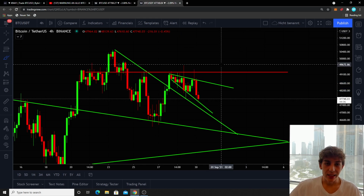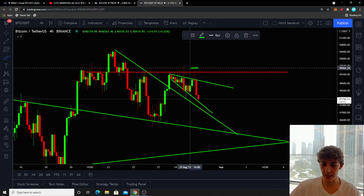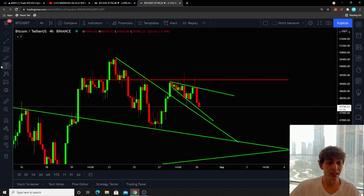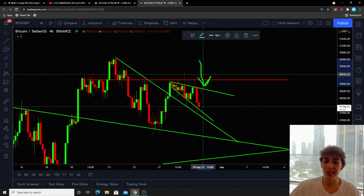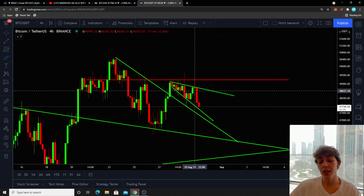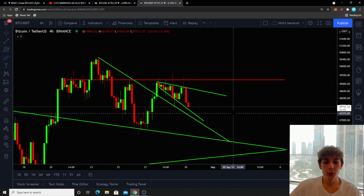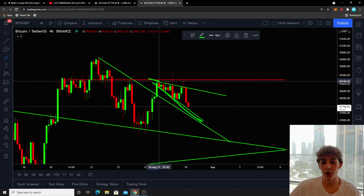The only sad thing is for sure that the bulls didn't manage to close the 4-hourly candle above this very important resistance. They got sold off massively by the bears. The bulls really got dumped on by the bears. And since then, we are seeing a continuous downtrend that is looking to come to an end maybe today with the help of this falling broadening wedge.